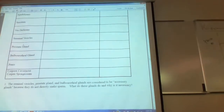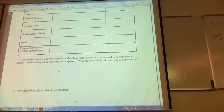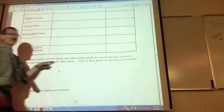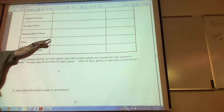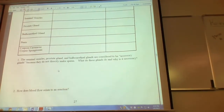Okay, we figured out the sperm thing, right? Question 1. We have glands. So notice the phrasing here. They don't make sperm. So please don't put your prostate makes sperm. I'm going to laugh at you as I dig up the point, right? They make fluid. So now we've got to figure out the fluid and why you need fluid. I mean, why isn't sperm enough?